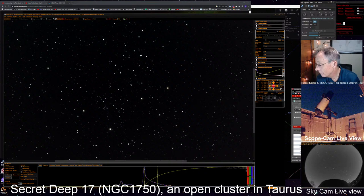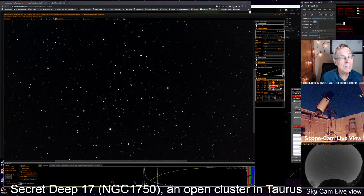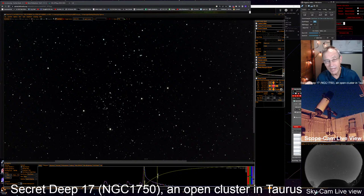No, Azrae, I wish there was a screenshot utility in SharpCap, but the only snap, like quick capture, is up here in the upper left. And unfortunately, it does not let you crop in on the picture, does it? It's just saving a snapshot of the entire frame, and that's kind of what you were noticing, right? So I use this ShareX to screenshot just a particular cropped section of the screen, and it simply saves having to crop later. That's all it's doing. Secret Deep 17 is an open cluster in Taurus. William Herschel discovered it.